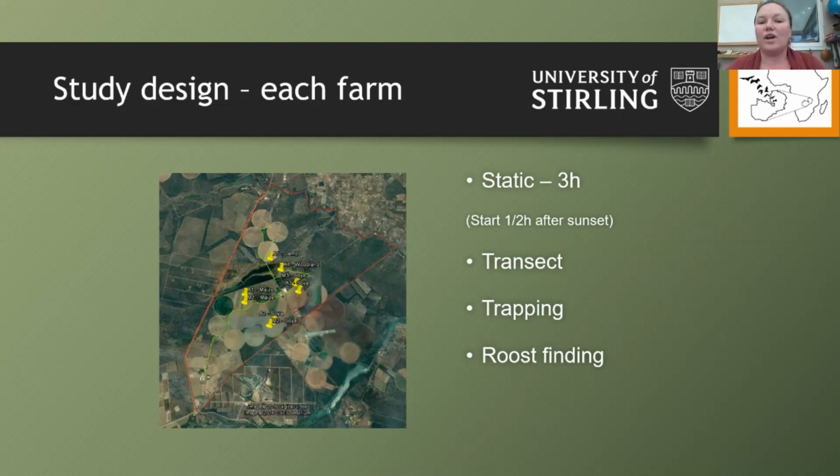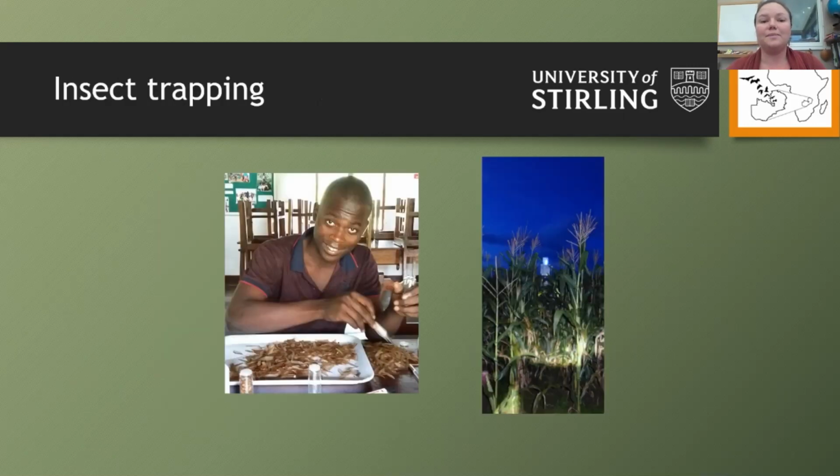And we also conducted transects throughout the farms and trapped to see the potential species that we would be recording. And as I mentioned, because of the difficulty with identifying species just from acoustics alone, it added that confidence to understanding what species are there. And of course, finding roosts to collect droppings from.